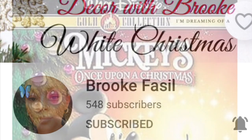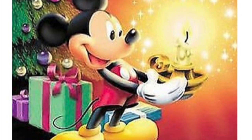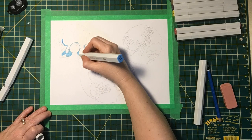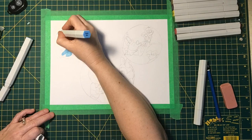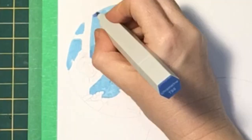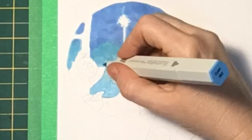Mickey's Once Upon a Christmas is actually a 1999 film by Walt Disney, direct-to-video, and is narrated by Kelsey Grammer. It actually is 3 different short videos in one. So I thought I would take an image from each one of the short videos and put them in a circle, and put those 3 circles together in the form of a Mickey Mouse.